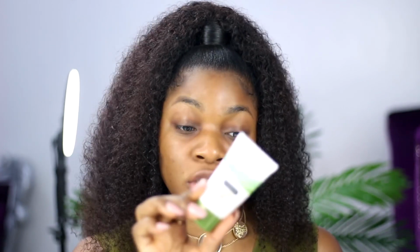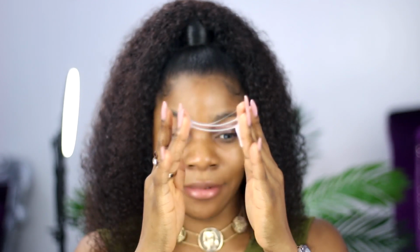Okay, first thing, I'm going to hydrate my skin. I'm going to be using the Omari Code X Hydrate Moisture Maximizer, and I love this thing so much. It is so sticky. Let me show you guys something. Look at that. So sticky. I'm just going to massage that into my skin, and it leaves a nice glow.